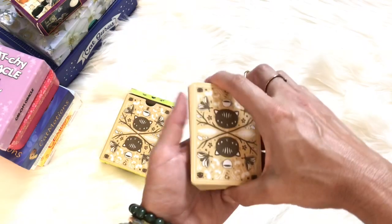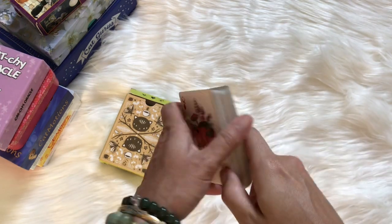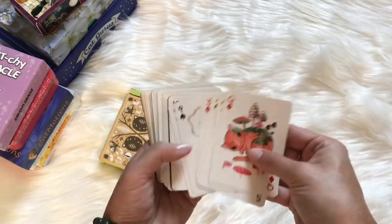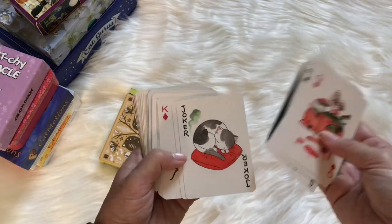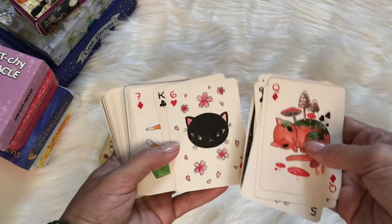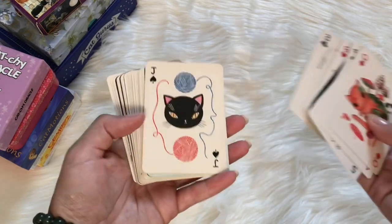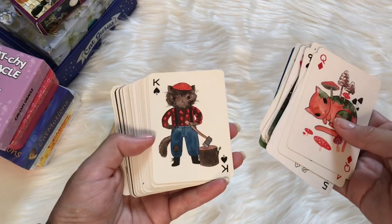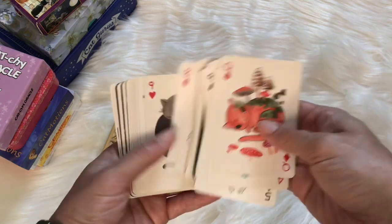My friend in Belgium bought me a US deck. And she was like, how do you not know that this deck exists? So it's just playing cards, but it's got all these cute little images on there. Every card is different, so you can read them like playing cards if you want to. You can read them like oracle cards if you want to. I actually do a combination of the two, maybe putting in some numerology connections as well.